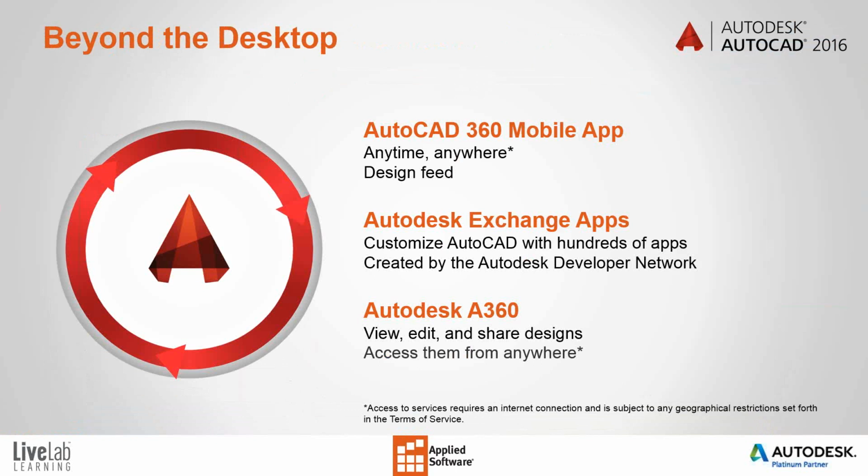First of all, there's the AutoCAD 360 mobile app that you can install on your Android or your iPad devices, your tablets, and you can take your AutoCAD files with you. So this is basically AutoCAD on your iPad. But anyway, you can open up files, you can modify files, you can reference them or whatever you want to out in the field. You can have access to that.